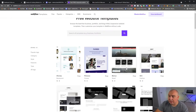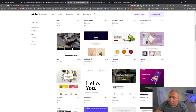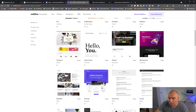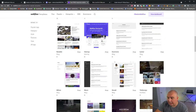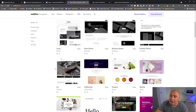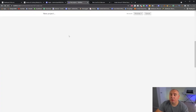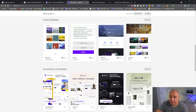But you can see, every single one of these is okay. Some of them are good. Like I like Momentum, right? This one, Toy Store Retail, is good. Startup. The blog. But realistically, you don't really have any of these mind-blowing options for you. So that's why you kind of have to go the paid route on this platform. I don't foresee a lot of people using the free templates on here.